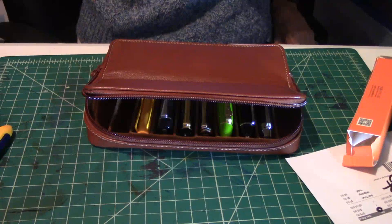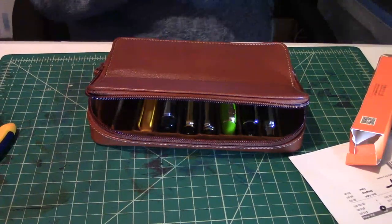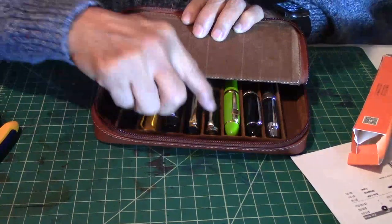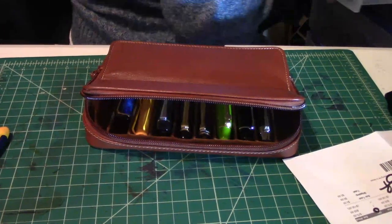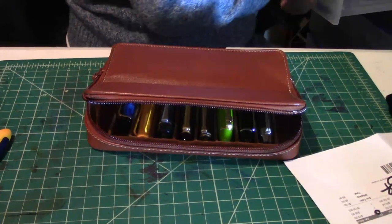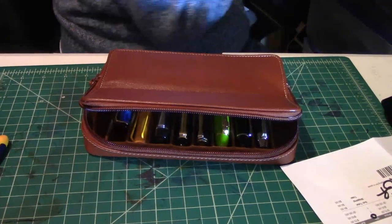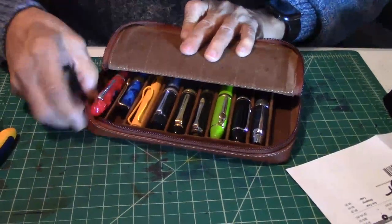And my Aurora. I'm going to have to put that little jewel in there. Well, how many pens do I have in here? 1, 2, 3, 4, 5, 6. I got 8. Well, I got room for 2 more. I do need to put one of my other favorites, well, they're all my favorites, right? My Noodler's Music pen, right there real nicely.